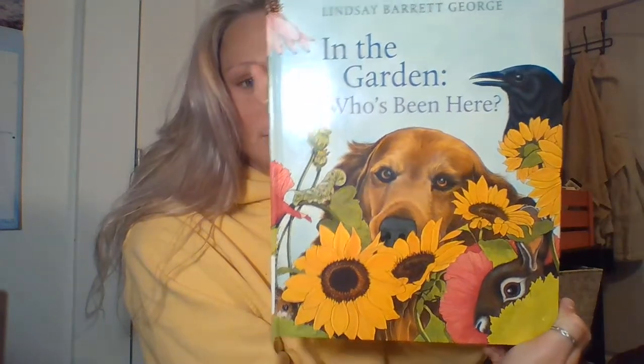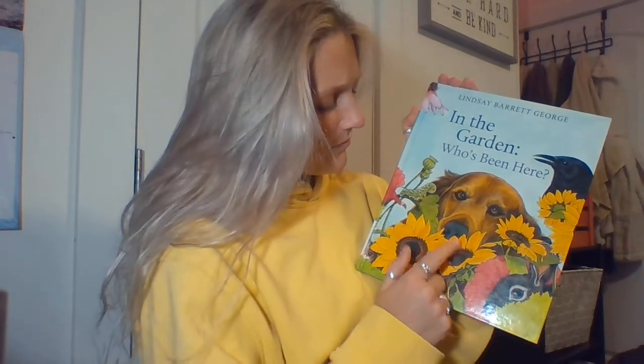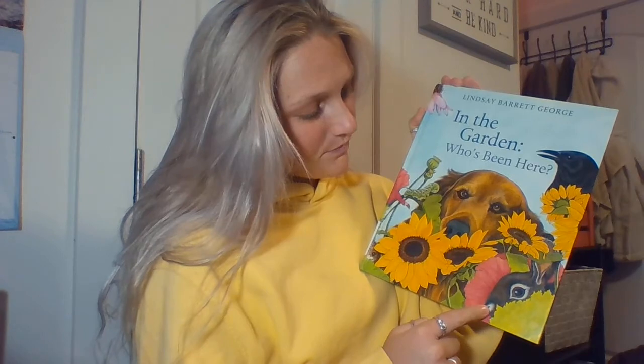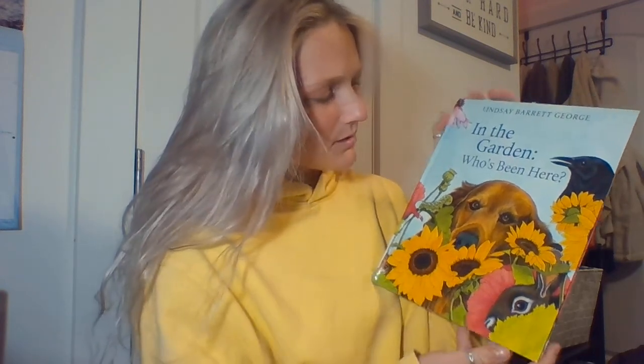For my first read aloud, I'll be reading to you In the Garden, Who's Been Here, by Lindsay George. On the cover page, you can see a hawk, a dog, a caterpillar, a bunny, and a bunch of sunflowers. I wonder what this story is going to be about. Maybe some animals?